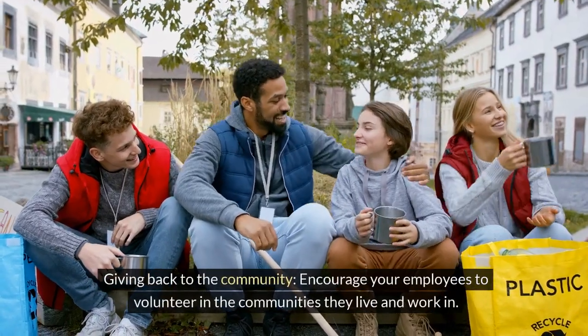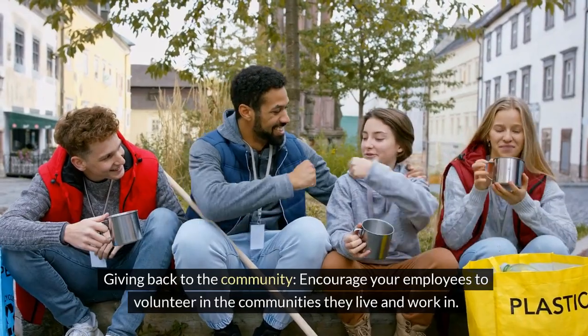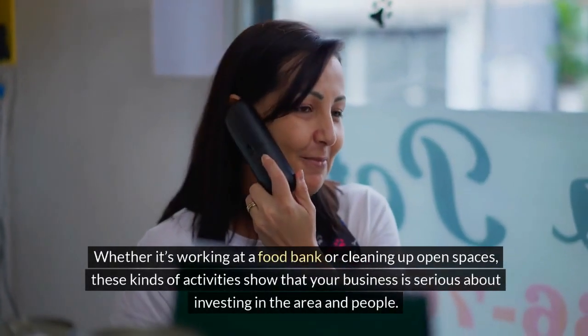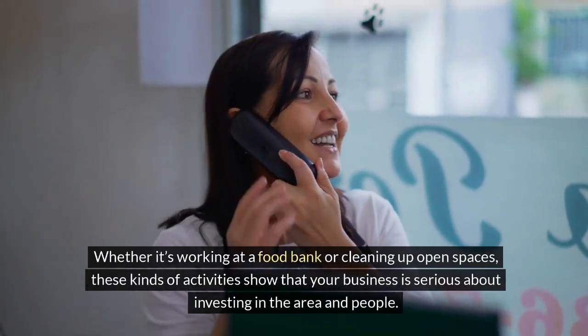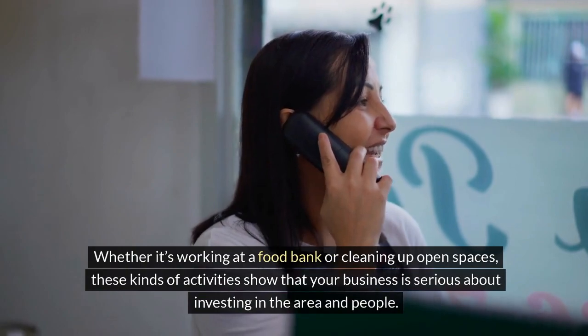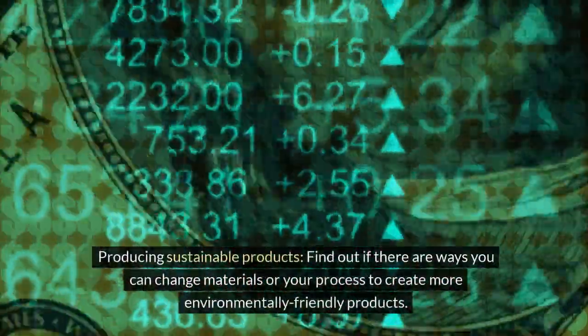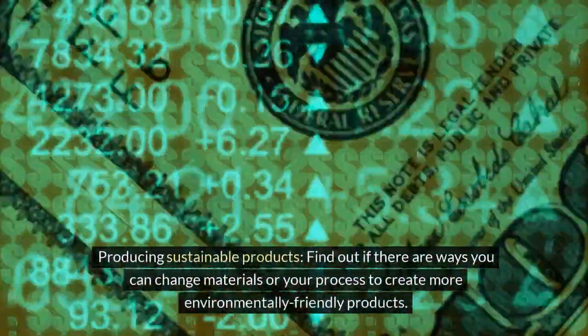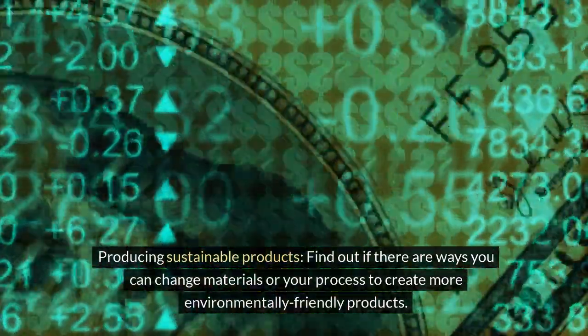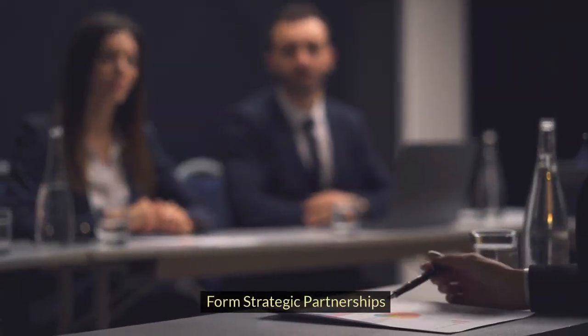Giving back to the community. Encourage your employees to volunteer in the communities they live and work in. Whether it's working at a food bank or cleaning up open spaces, these kinds of activities show that your business is serious about investing in the area and people. Producing sustainable products. Find out if there are ways you can change materials or your process to create more environmentally friendly products.